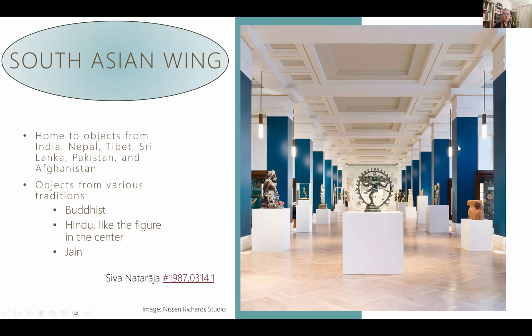So we're going to go more or less in chronological order. And that means that in terms of Buddhism, we'll be starting in South Asia. So this is a third-party image of the South Asian wing of the museum. It's sort of toward the back and at the mezzanine level.